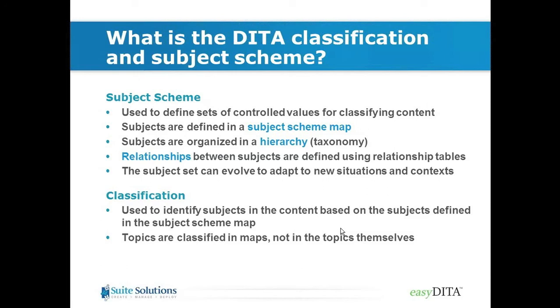So it's the same idea. Similarly, like we use DITA to reuse content, the idea here is to create an index or a subject matter map, and then reuse content based on that and how the content is classified according to our hierarchy or our subject scheme. We'll talk about that. Classification is the idea of identifying subjects inside the actual topics. The topics are classified in maps and not in the topics themselves, and you'll see how that works.